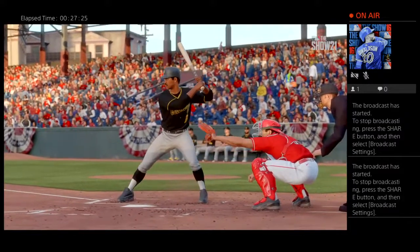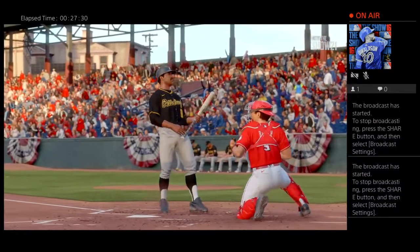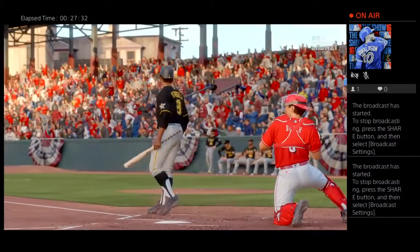Yeah, that pitch was right on the black. Beautiful pitch. And even if we had robot umps, he'd still be out. The only difference would be he wouldn't be able to complain about it.